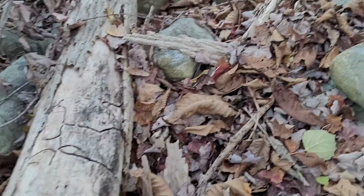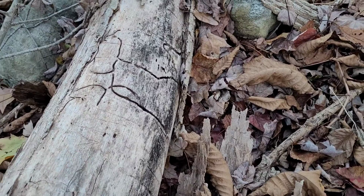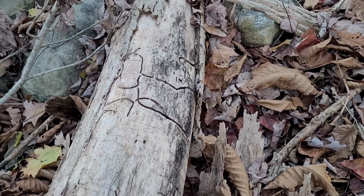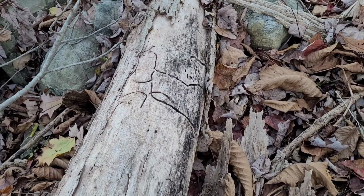I mean, the water table around here fluctuates like crazy. There's those marks up there, but again, I'm not an expert. Those might be emerald ash borer markings, they might not be. There's plenty that does that to trees.